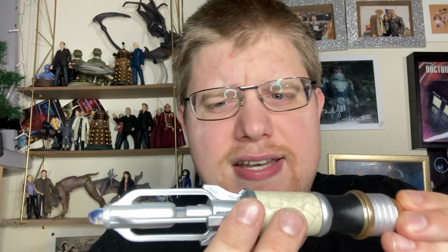I'm gutted that we're not going to see Ncuti Gatwa have this Sonic Screwdriver in his era. I would have loved it if this had been the 14th/15th Sonic, but now we've got a new Sonic for the 15th. I kind of feel bad that this Sonic only came out this year, and it's already dated by the Christmas episode.